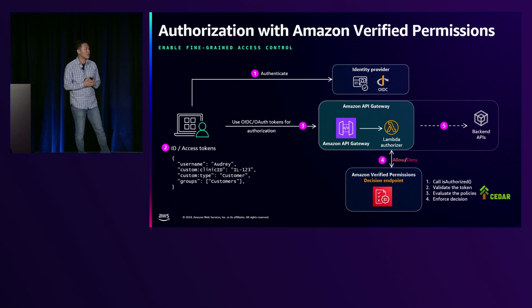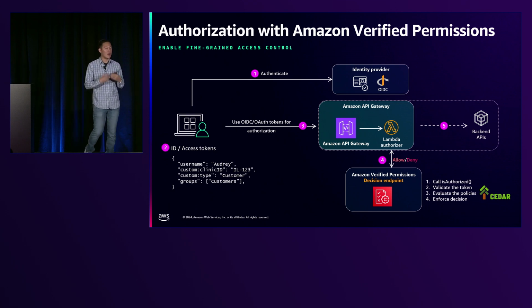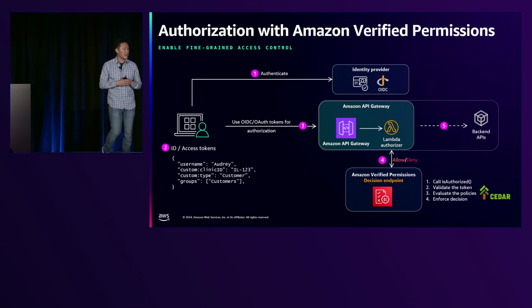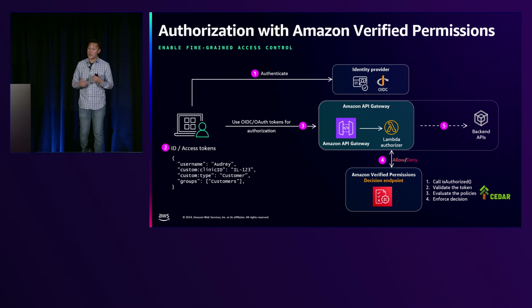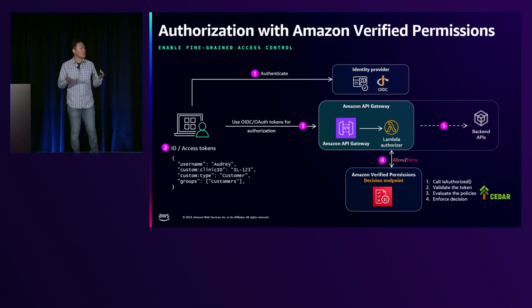So if we look at this flow here, you can imagine maybe Audrey's in a web browser or some type of mobile client. They make an authentication request to your identity provider. Again, it could be Cognito or maybe some other identity provider that you as your organization might use. Again, it comes back. We get this token. Then it makes this API request. So your client application will make an API request to Amazon API Gateway with this token. Now we invoke this Lambda authorizer.